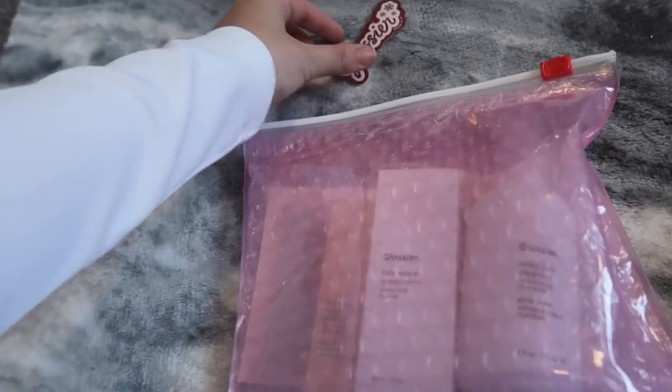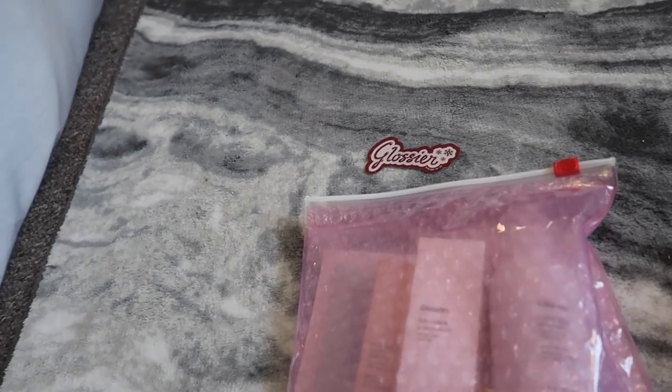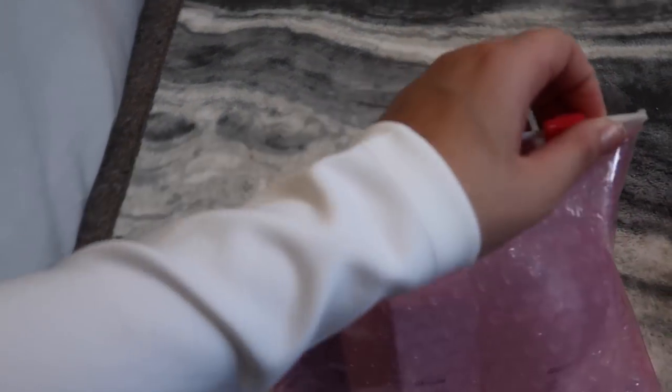So this is the stuff from Glossier. I've never ordered from there before, so I'm super excited to try the stuff out. So let's open this up.